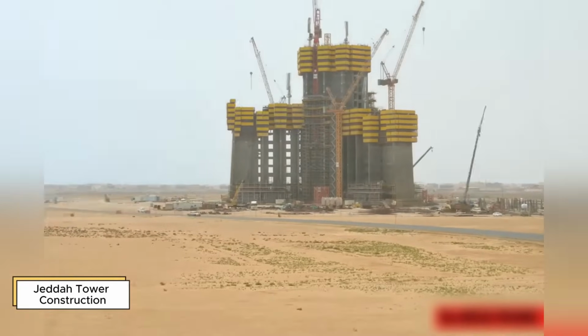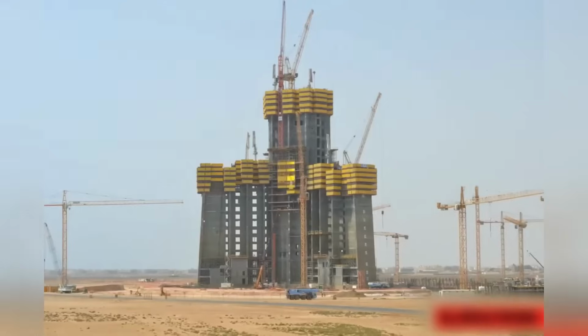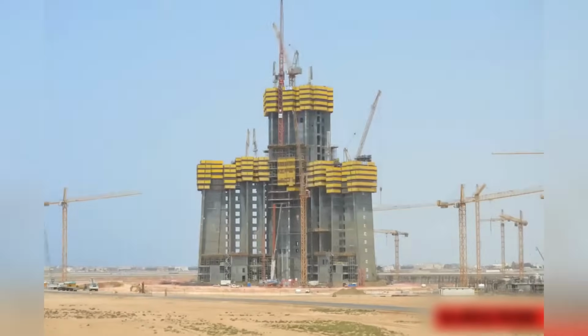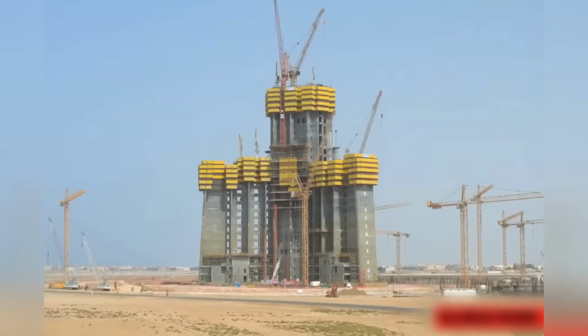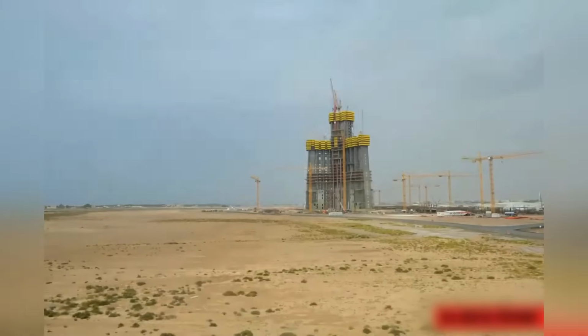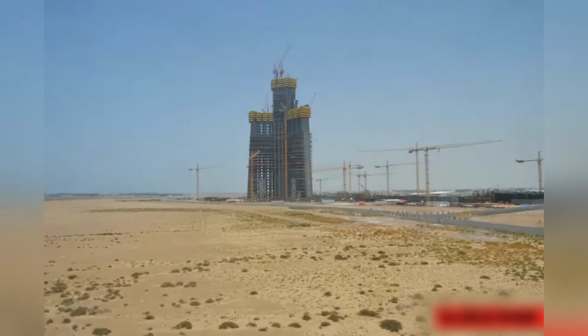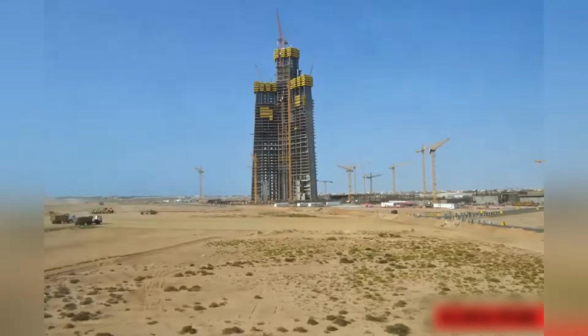Jeddah Tower is one of humanity's biggest steps into the sky. This giant, which will reach 1,000 meters in height, is rising to claim the title of the world's tallest building. So, is it possible to build such an incredible structure? Here is the answer: giant machines and engineering that pushes the limits.